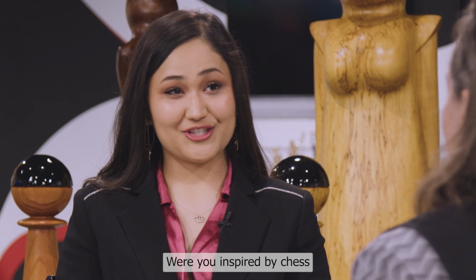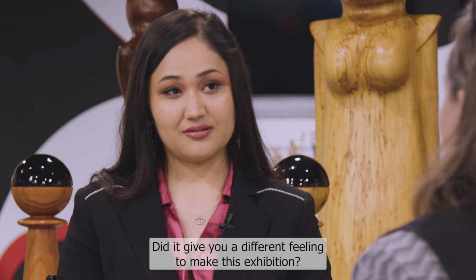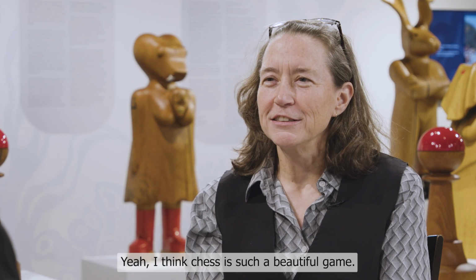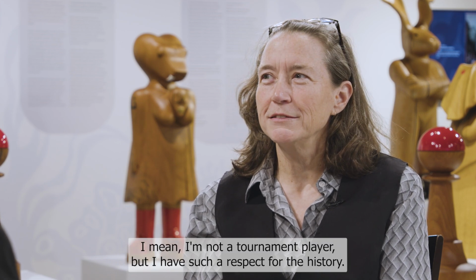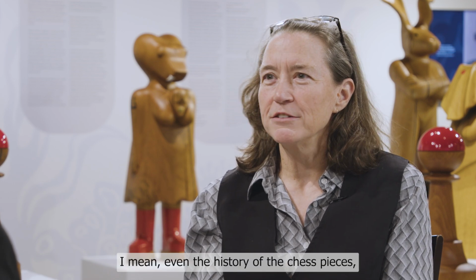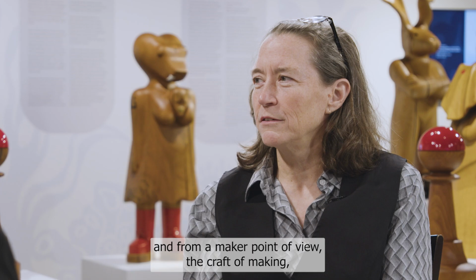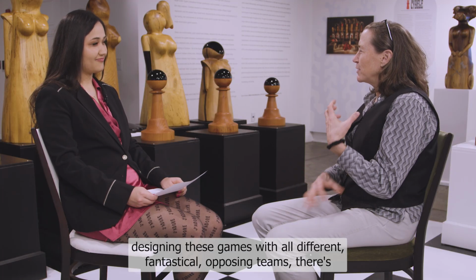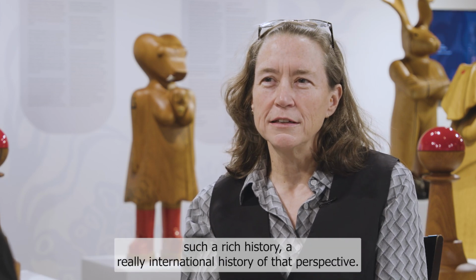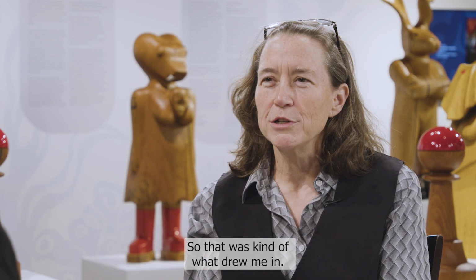Were you inspired by chess or by the past that you have this chess connection? Did it give you a different feeling to make this exhibition? Yeah, I think chess is such a beautiful game. I'm not a tournament player, but I have such a respect for the history. Even the history of the chess pieces, and from a maker point of view, the craft of designing these games with all different fantastical opposing teams. It's such a rich history, a really international history of that perspective. So that was kind of what drew me in.